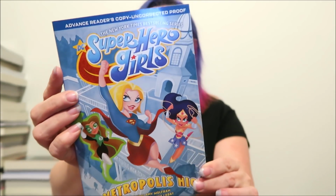Always a cat. Next up is DC Superhero Girls at Metropolis High, written by Amy Wolfram and illustrated by Yancy Labette. And I mean, superhero high school girls, based on the new animated series. It says, when Batgirl, Wonder Woman, Supergirl, Green Lantern, Bumblebee, and Zatanna are continually late to class because of their crime fighting, they are required to participate in an after-school club for a whole week, or else they'll be suspended.